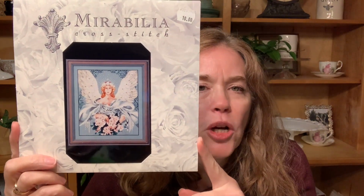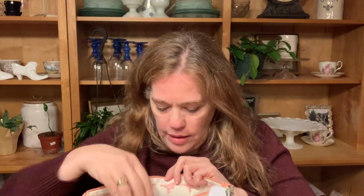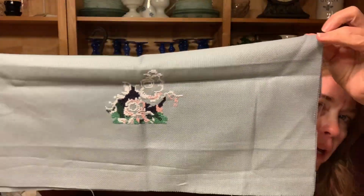Another Mirabilia resides in a Celeste Creates project bag, and this one is Millennium Angel. She is also a beauty, and I am doing her on a piece of Witchy Ada called Rain, just Rain. This is a nice soft piece of Ada. I also chose to do a bottom start on this one, and that is what I've gotten done on her. Not bad, not bad. She hasn't come out for a while. She might need to come out soon to play.